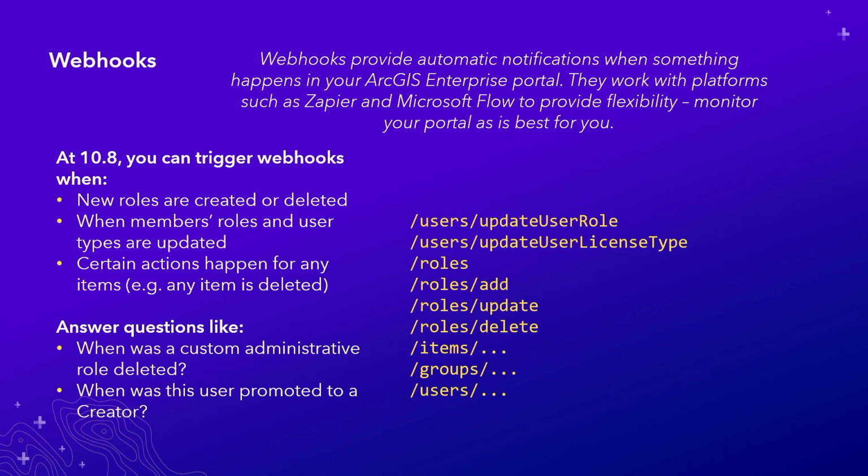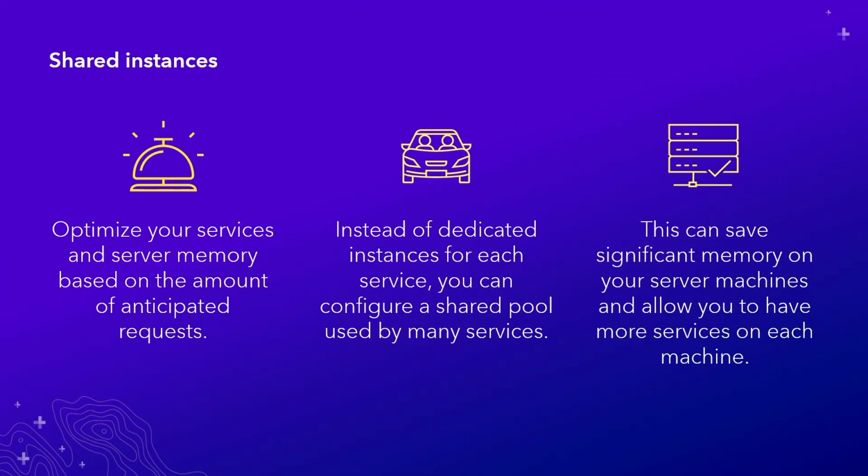Another big thing that was released in 10.7 was the new shared instances model. Now this is a really important thing for server administrators in particular to understand. You may understand that all the work done by an ArcGIS Server site is done by processes working on the server machines. And prior to 10.7, this was always one-to-one. A server instance was always running the processes for a particular service.